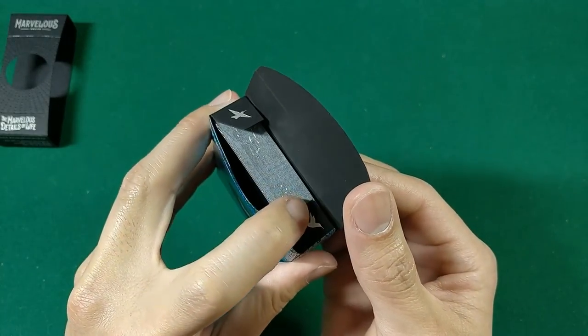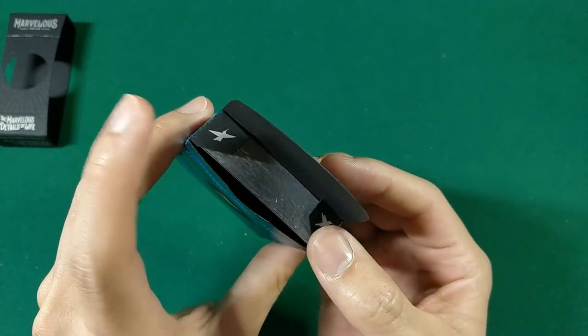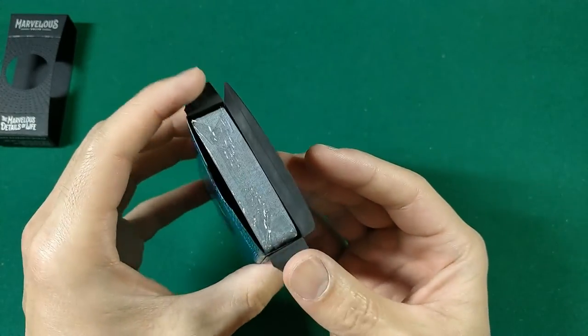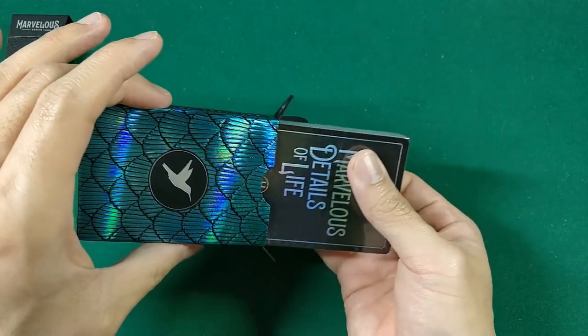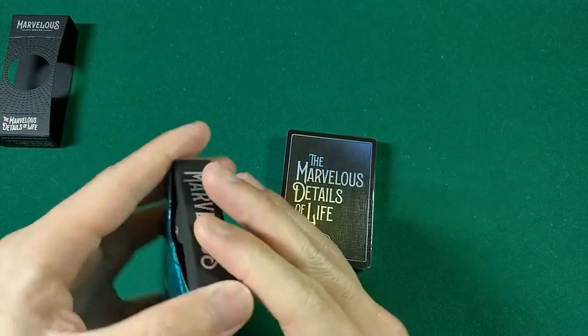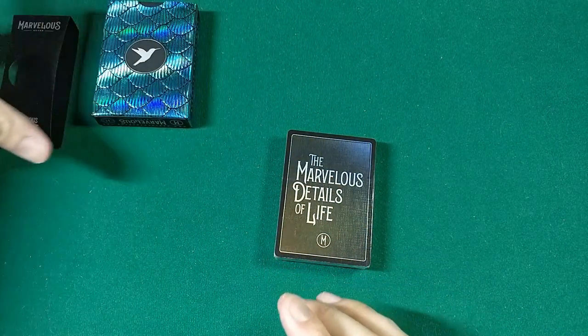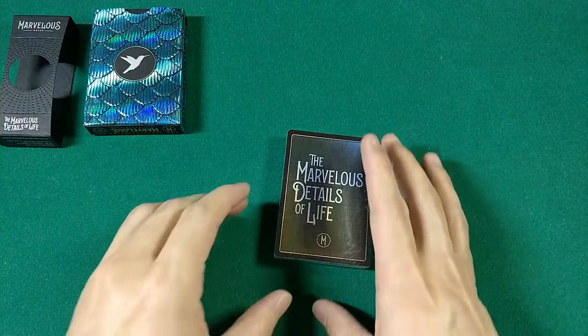And then we have the hummingbird, two different hummingbird logos here on the inside. All right, and then the deck itself is going to be sealed in its own plastic, which is common for Cartamundi. Very common for Cartamundi decks to come as such.